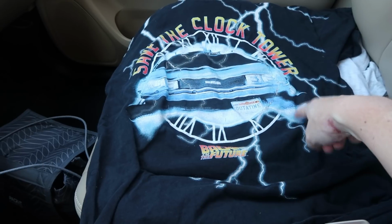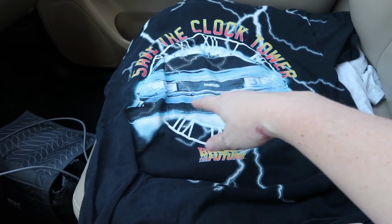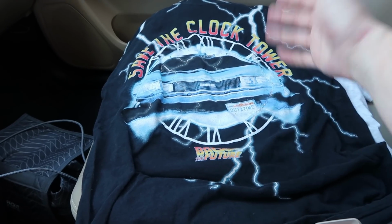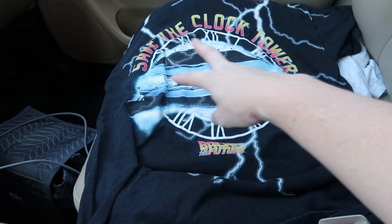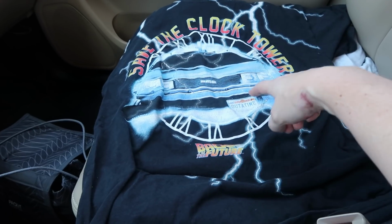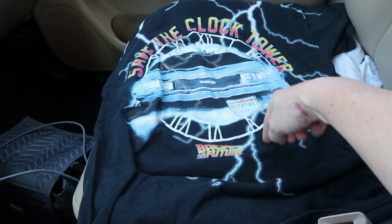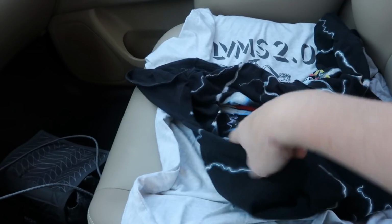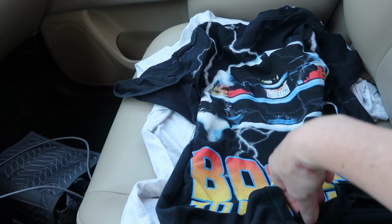I did actually look it up because it's not vintage at all. It's just got the printed tag right on the fabric. I did look it up, and I see maybe I could sell it for 20 bucks on eBay, so not really worth it for me, but it's such a cool t-shirt. I love the all over print with the lightning bolts and everything, so this should be an easy flip at Buffalo Exchange. They definitely will like this. But it's such a cool all over print, double-sided t-shirt. It's just a really awesome Back to the Future t-shirt.